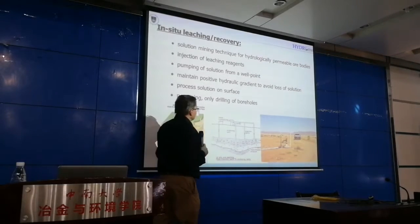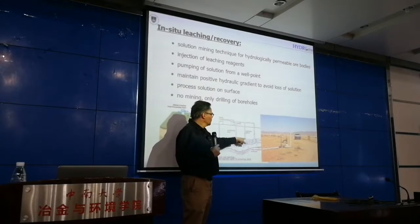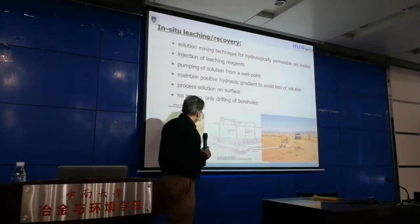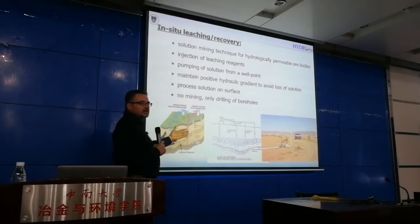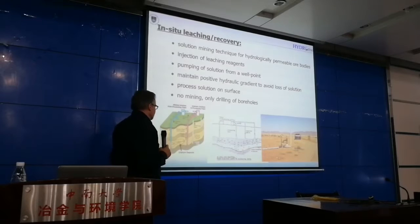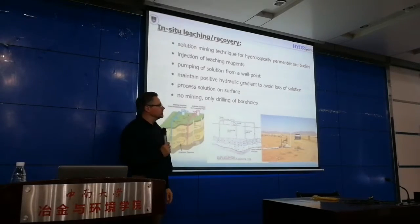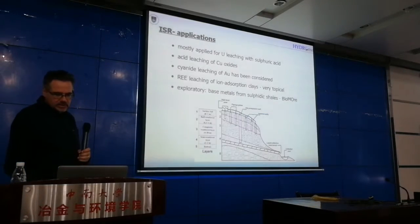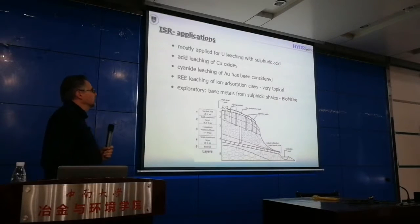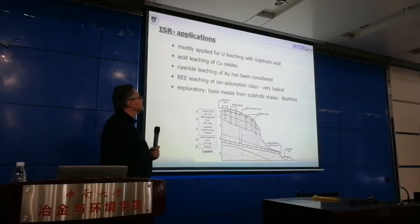And so what you do in in-situ leaching, you just pump the solution underground through so-called injection wells. So you pump the solution into the ground. It starts to then migrate through that porous bed, interact and leach whatever it is that you want to extract, and then it can be pumped up again and processed at the surface. That is normally used in the context of uranium leaching with sulfuric acid and ferric iron again. So it's an oxidative leach process.